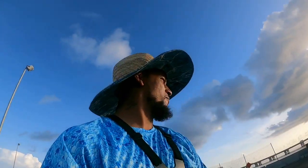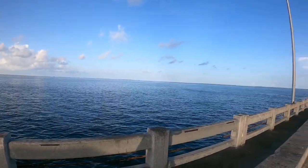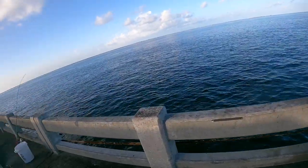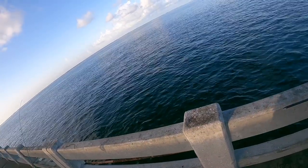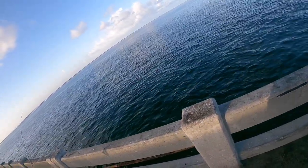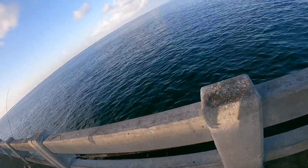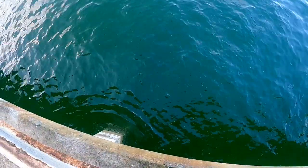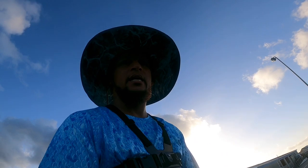Welcome to this beautiful morning at Sunshine Skyway Fishing Pier, guys. Man, it is beautiful out here. Right now the bait are just starting to come up on surface. The sun is starting to shine, so those bait fish, they're panicking right now. Look at them, guys. I don't know if y'all can see them down there, but man, it is going to be an awesome day.